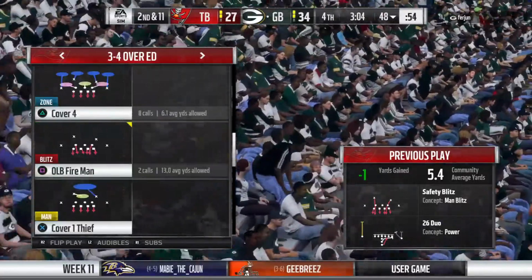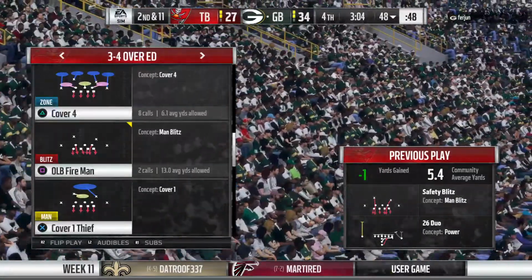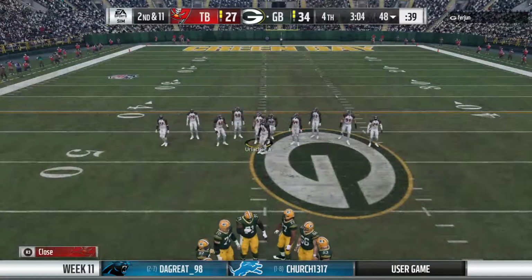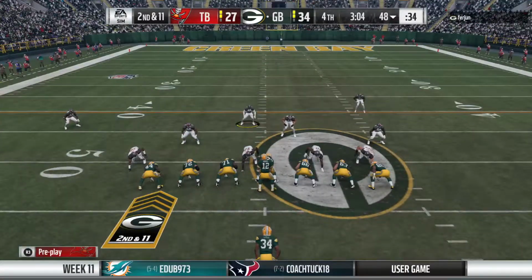And now the Bucs deciding to take a timeout defensively. It's just their 1st. They'll be down to 2 remaining as we step aside here in the 4th quarter. And the offense behind the chains here a touch on 2nd and 11.